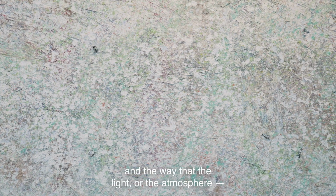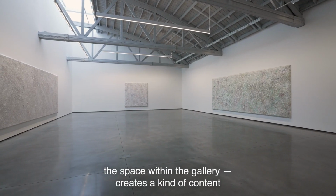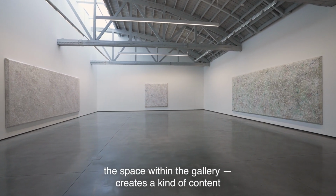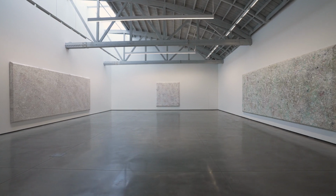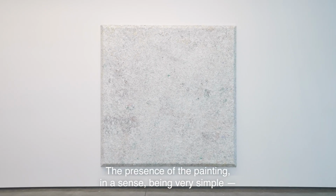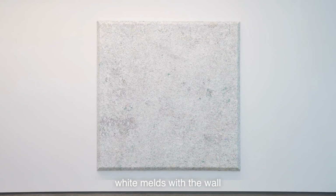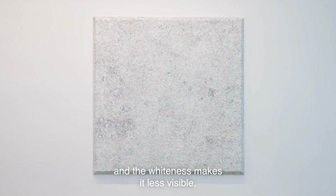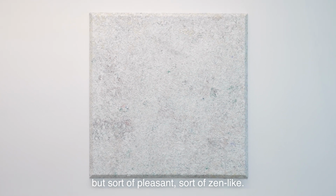presently, and the way that the light or the atmosphere, the space within the gallery, creates a kind of content as you move around it. The presence of the painting, in a sense, being very simple, white, melds with the wall, and the whiteness makes it less visible, but sort of pleasant, sort of Zen-like.